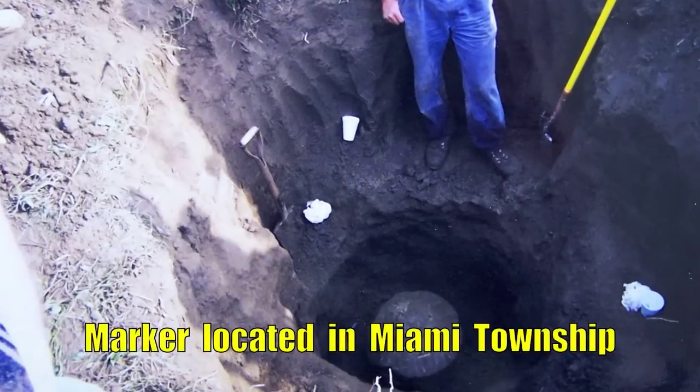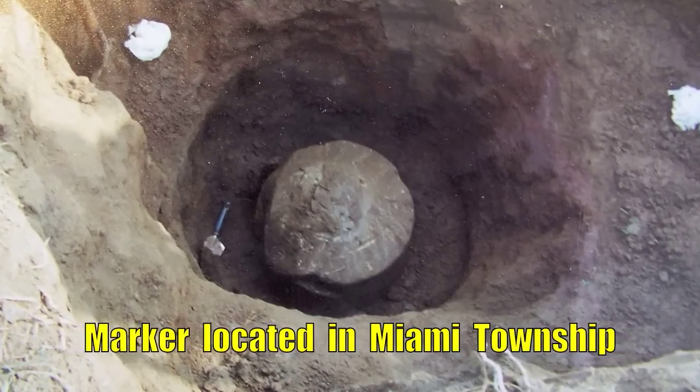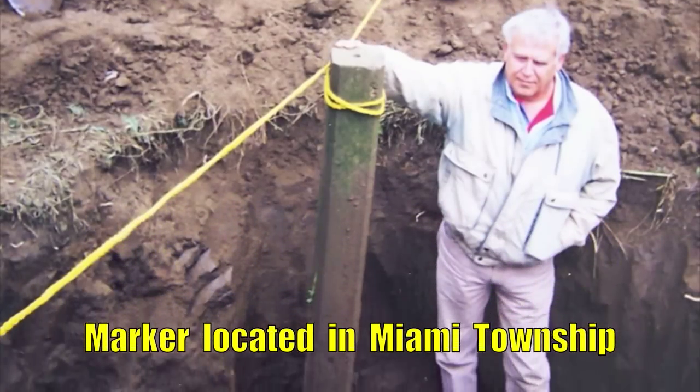And filed those references with the county courthouse of Hamilton County and in Dearborn County. And by using those references, we have been able to recover that monument since then and place what's called a surface marker on top of it, so it can be found again. It's not easy, but it can be found. And it is still there.